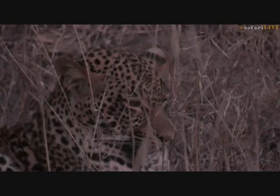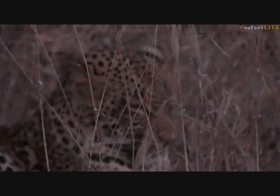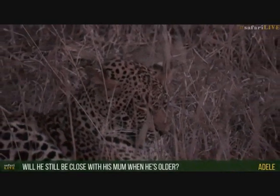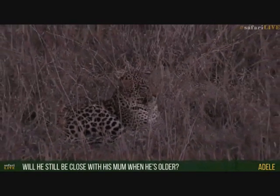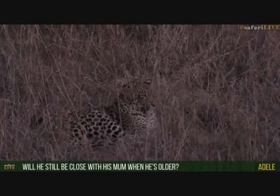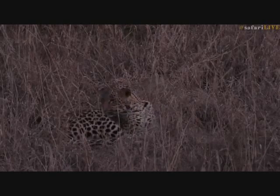Adele, you're wondering if he will still be close to his mother once he's older. Well, he will still recognize her, but leopards don't have social bonds like some of the other creatures do, or some of the other cats. So while he might still recognize her, seeing her doesn't necessarily mean that it's going to be a nice greeting. Often the females will fight with their daughters that they see, mostly because the daughters will somewhat inherit a portion of their mother's territory. And even when a mother and a daughter bump into each other, they fight, and they can be quite aggressive, especially if there are cubs or a kill around.